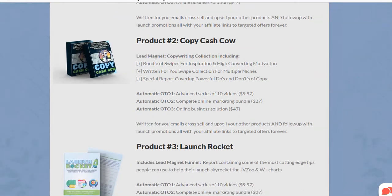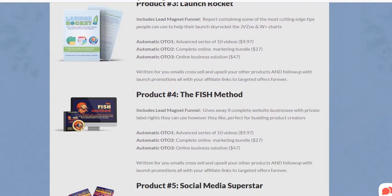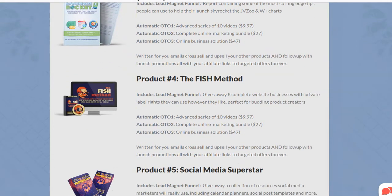Product 3 is Launch Rocket. It's a report containing some of the most cutting-edge tips people can use to help their launch skyrocket. Product 4 is the Fish Method. It gives away 8 complete website businesses with private label rights you can use however you like. Perfect for budding product creators.